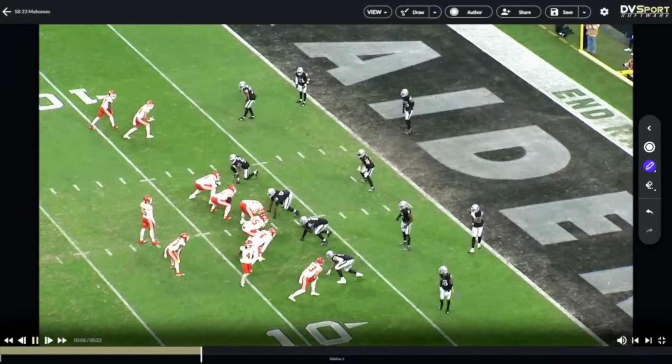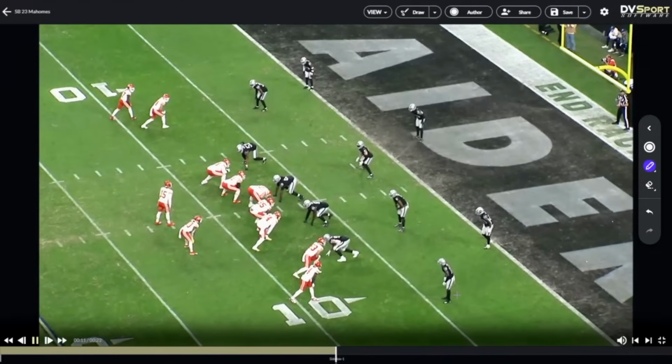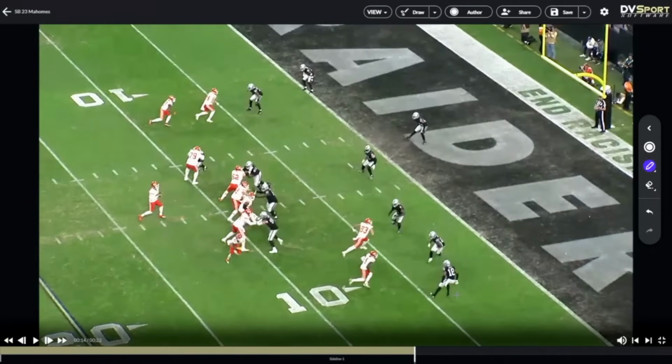Red zone again. This is all stuff that I point out because I know how good Patrick is at all this stuff, and I know how well he sees the field. It's just getting a little bit weird for me to see this happen so many times within the course of the game.